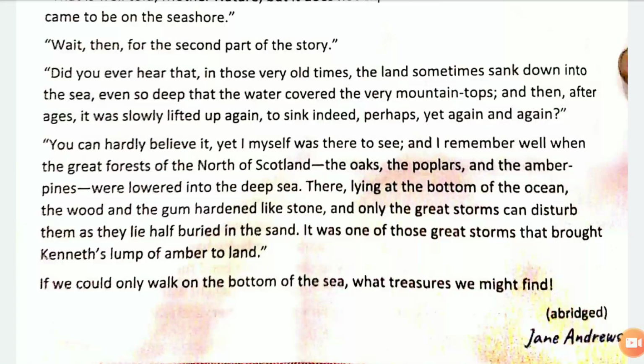But it is impossible for us to even touch the bottom level of the sea, just like we can't touch the sky. How, what kind of treasures could we find inside the sea bottom, right? So only the amber lump was found on the seashore, because of the rising of the sea level up to the trees, in which all the pine, deodar or oak were buried under the seawater, and this is how the amber came to the seashore.